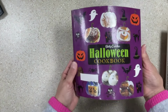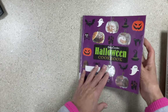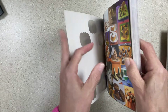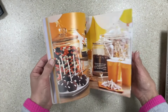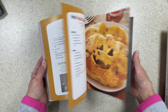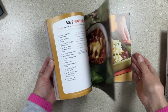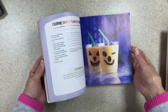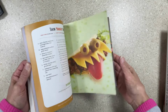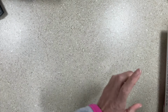Now, I picked this up specifically. Isn't this cute? Look how they did that. Isn't that cute? Specifically because I am going to be doing some glue books in the future. Holiday type glue books. And I'm not sure if I'm going to do a Halloween specific type glue book. But I love the images in this. And I thought, you know what? This is going to be a fun make to use in the glue books. So that's why I picked that one up.